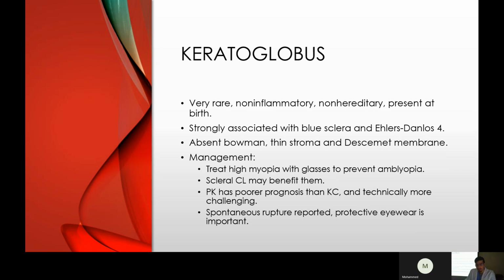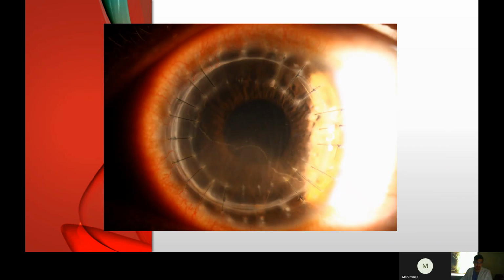Penetrating keratoplasty has a poorer prognosis than keratoconus, and technically way more difficult, more challenging than keratoconus. Spontaneous rupture has been reported, so protective eyewear should be instructed or told to the patient, as it's very important.